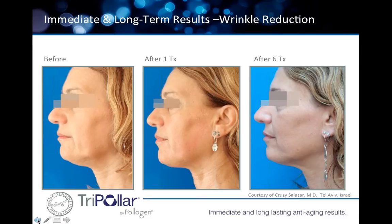All right, and here's one treatment. It's better here. Look, especially looking at the jaw, the neck, and the jawline area. But look at the contour of the jawline after 6 treatments. Again, the patient is exceptionally happy. This is the kind of result you want, and you should get every time you do this with the series of treatments in a painless fashion.